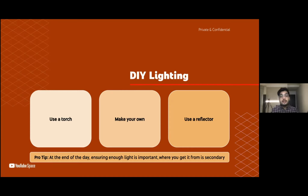Finally, use a reflector when shooting against the light. A reflector is basically going to reflect back light into your frame, and it can be as powerful as any other lighting, depending on what light source you're reflecting. So when it's against sunlight, it's as powerful as any other light. In fact, maybe even more powerful than using a ring light or something.